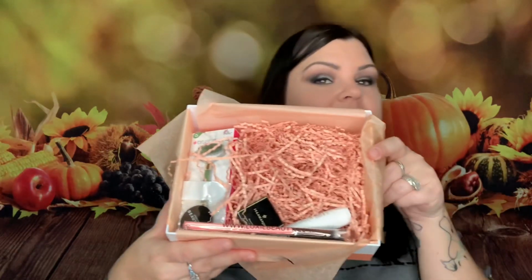So then let's go ahead and cut this tape. It has the LF Look Fantastic. And that's what the presentation looks like when you first open it up. So let's see what we have this month. I'm really excited. It's a birthday.